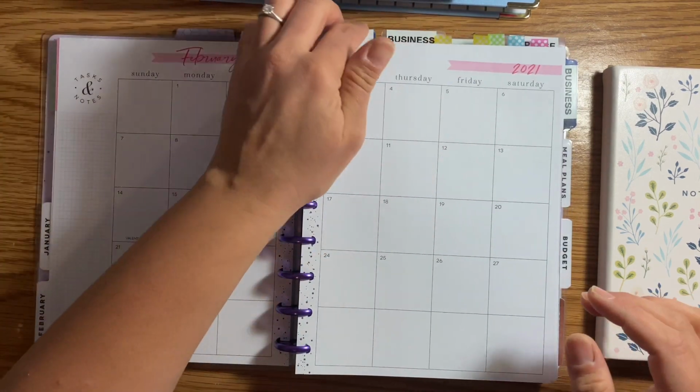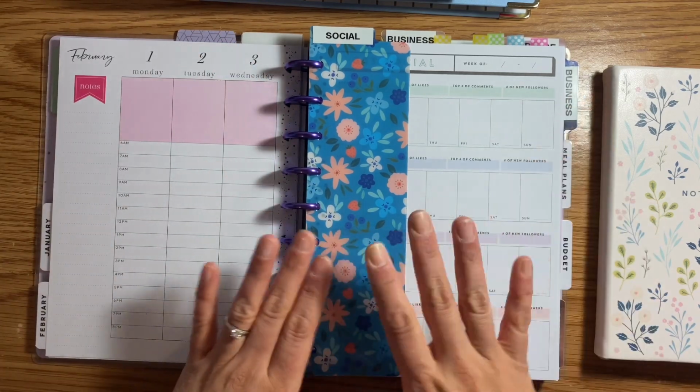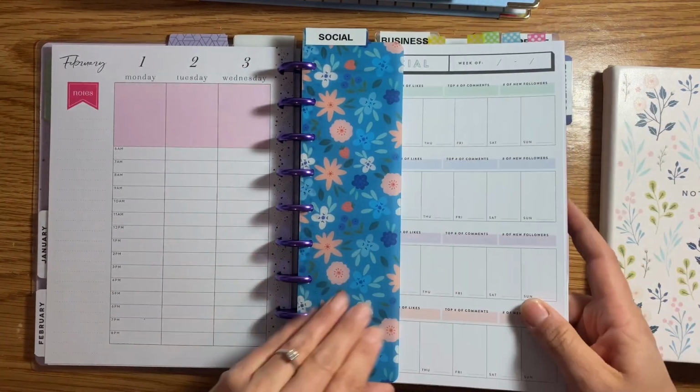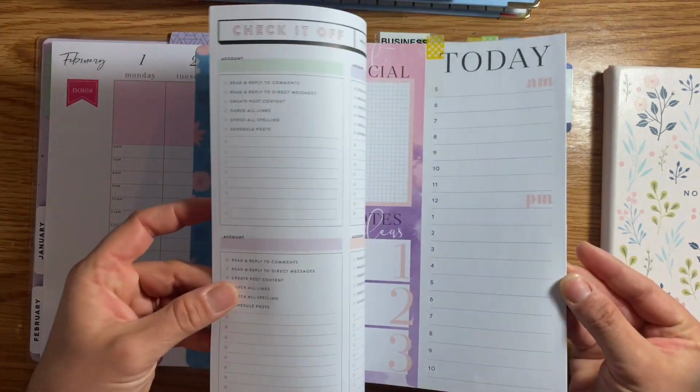So the next section is my social section. So technically this is part of business, but I wanted to label it like that because it is all of the filler paper that has to do with my business.